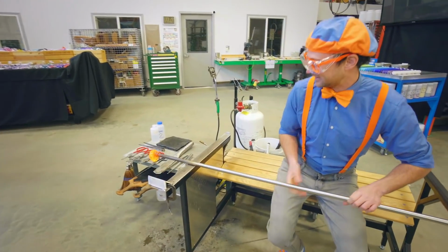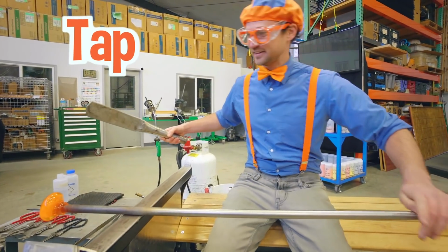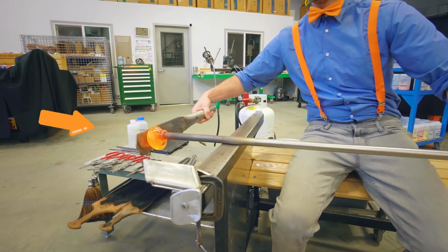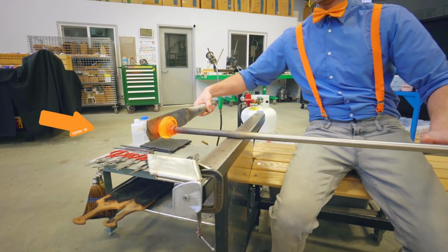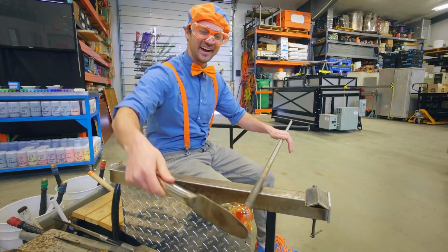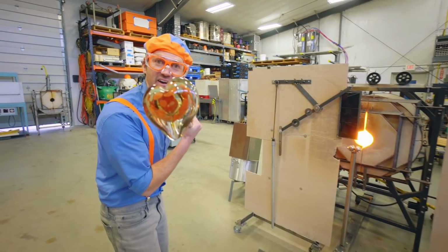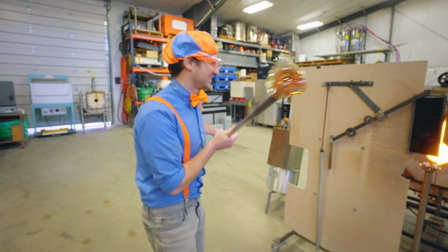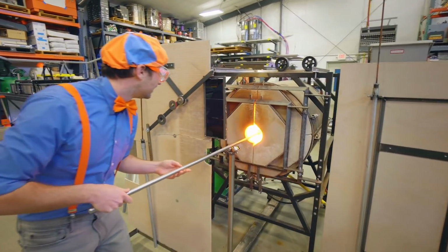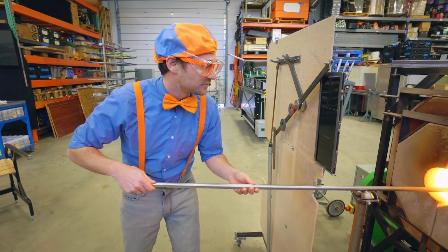Whoa. All right, the first thing we have to do is tap it, but I need to keep rolling it. Here we go. Is it ready? All right. Whoa, look at that. I'll do a little bit more shaping. Can you tell that it's a heart? Yeah. Okay, I'm gonna give it a little bit more heat. And then we'll do the last bit of shaping.